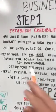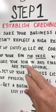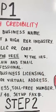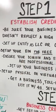So you want to get your EIN. Yes, it's free. A lot of services act like they're the IRS and they're not, and they try to charge you. Go to irs.gov and you can get it for free, but only get it from irs.gov, or you'll go through the whole process and they'll try to charge you at the end. Remember, you never need to pay for that EIN.